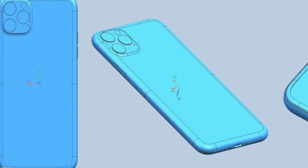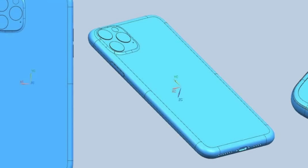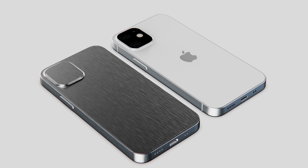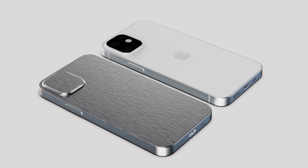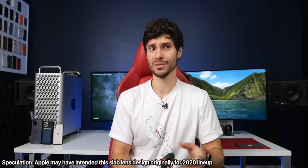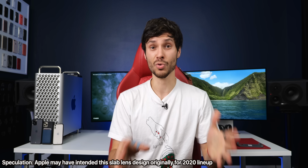And if you have any doubts, actually a pattern we've noticed is Apple leaves hints in their CAD files. The original iPhone 11 Pro CAD file that leaked had the mic placed to the right as if it were to have a LiDAR sensor. And one particular version of the iPhone 12 mini CAD had a completely flat surface and a flat slab of glass on top, no individual cutouts. So I'm pretty sure Apple was testing this design on the 12 Pro, since it's a more blocky shape, a more blocky lens makes sense.